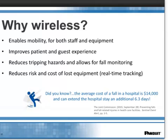As I mentioned before, wireless access has become an expectation for patients and guests. Without coverage in patient rooms, waiting areas, cafeterias, and other public spaces, you diminish the overall patient experience, which is obviously detrimental in a model like value-based care.